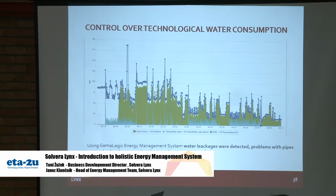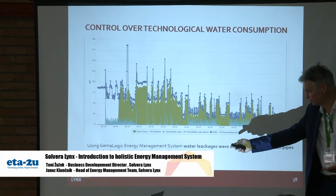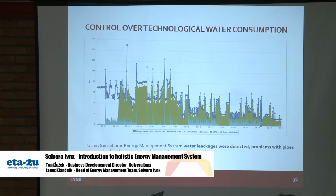Now, what is the problem with water? Everything is under the ground. Nobody sees that. You receive the bill, you think it's normal. When you see the graph, you find out that something is abnormal. Where do I spend so much water? And they decreased the consumption by 25 cubic meters of water per day. In Slovenia, thank God, we have a lot of water, but nevertheless, it's not good that we are doing so.